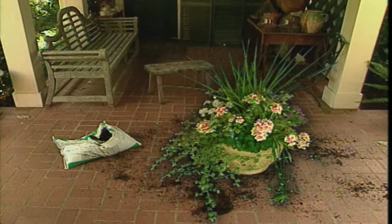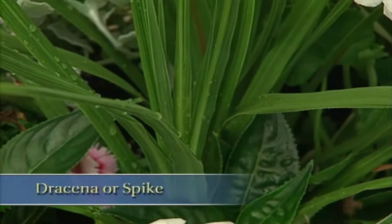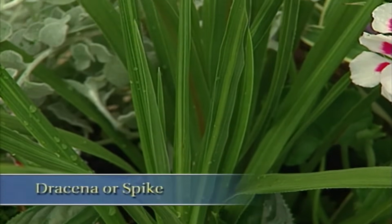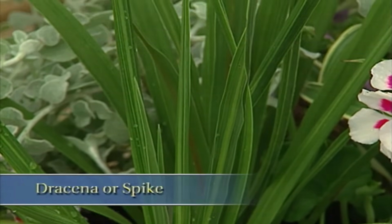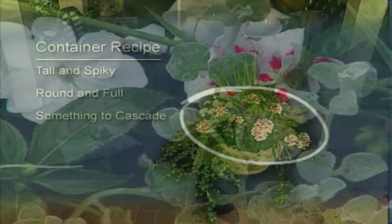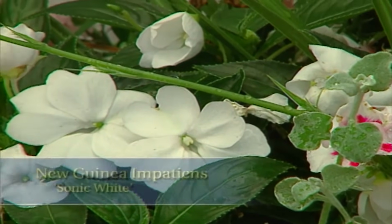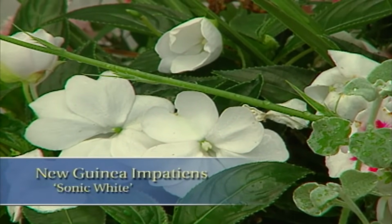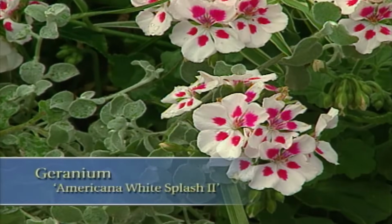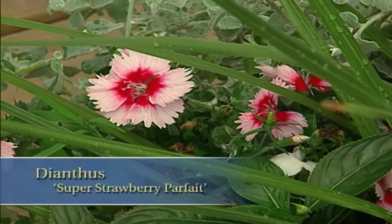In this container I designed for summer color, I used a spike or a dracaena as the anchoring center point. This serves as a tall and spiky element in the composition. Then I moved on to more round and full elements to fill out the container. Here I used geraniums and impatiens. In this composition I've used Sonic White New Guinea impatiens, geranium, Americana White Splash 2, and Strawberry Parfait dianthus.